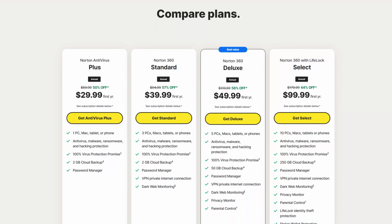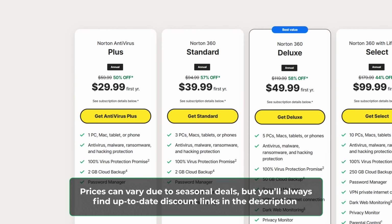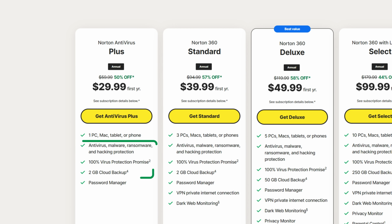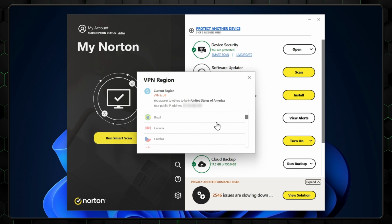With that said, let's break down what each plan contains and what it can do. Right, you've got the entry-level plan, which is really cheap for the first year. This will let you scan and remove threats on one device, with ransomware and anti-hacking measures. You can also get 2 GB of backup and a password manager. This is all fine for any beginner, but if you want more cloud backup and anonymity as you browse, for just a couple more dollars a year, you can get Norton VPN.